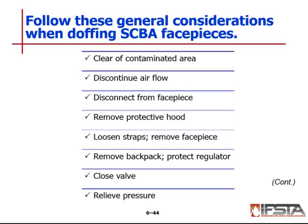And when taking it off, it's basically the opposite. First of all, you want to make sure you're out of the contaminated area. If you're in an area that has the stuff in the air, you don't want to be taking it off there. Once that's off, you want to discontinue the airflow. You don't want it blowing air if you don't need to. And then just do it in the opposite direction.